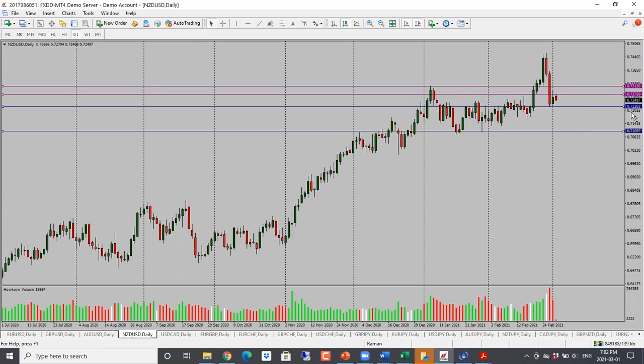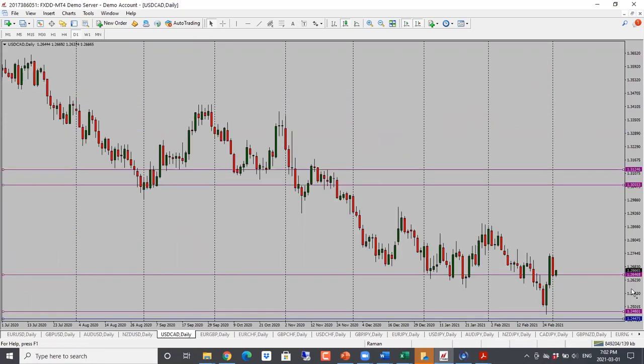And we need to see a breakthrough 0.7220 for this to continue. So bearish bias, neutral to bearish bias here. Target is 0.7170 for New Zealand dollar.